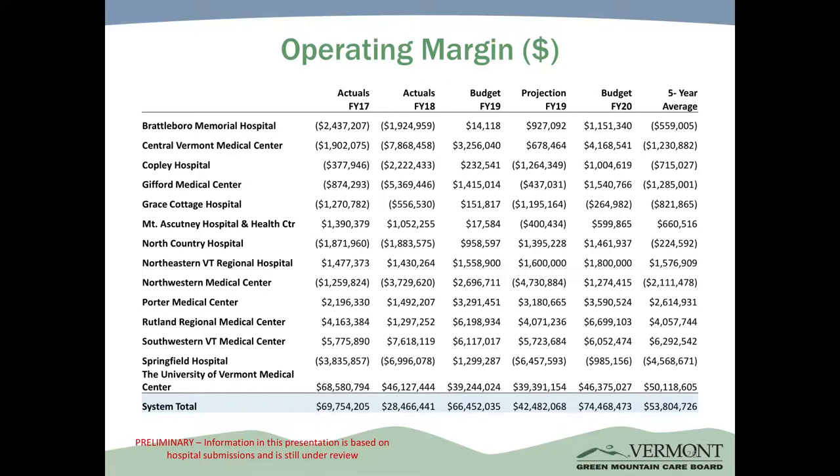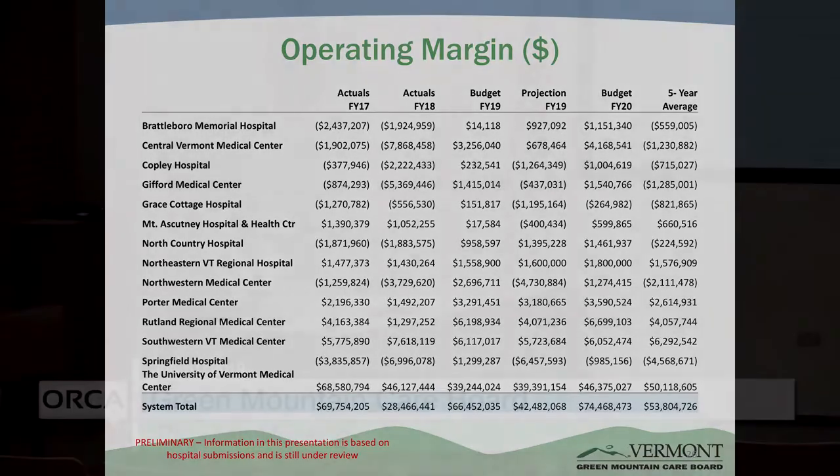The next slide is, as we mentioned, preliminary. We found out that the five-year average for the operating margin percent is incorrect, so we need to make an adjustment on that and repost this slide on the web. But this is the operating margin percentage for each hospital.